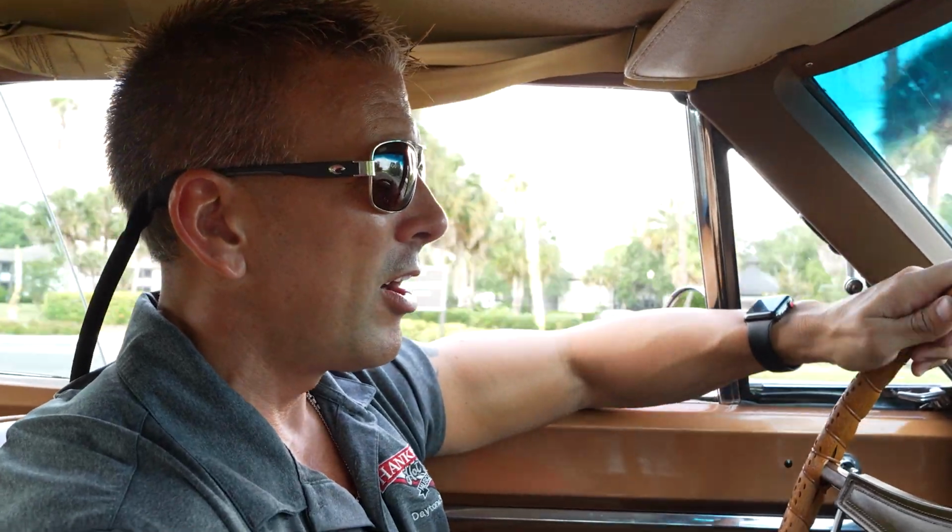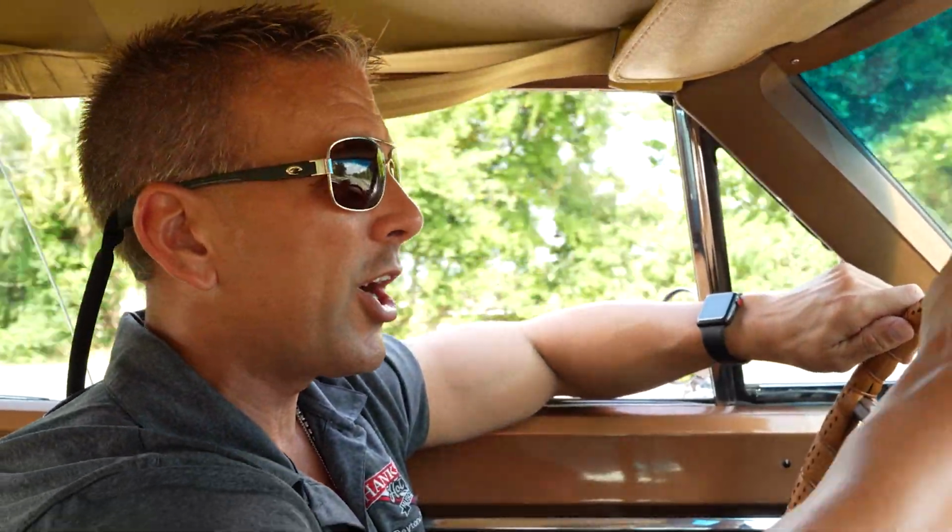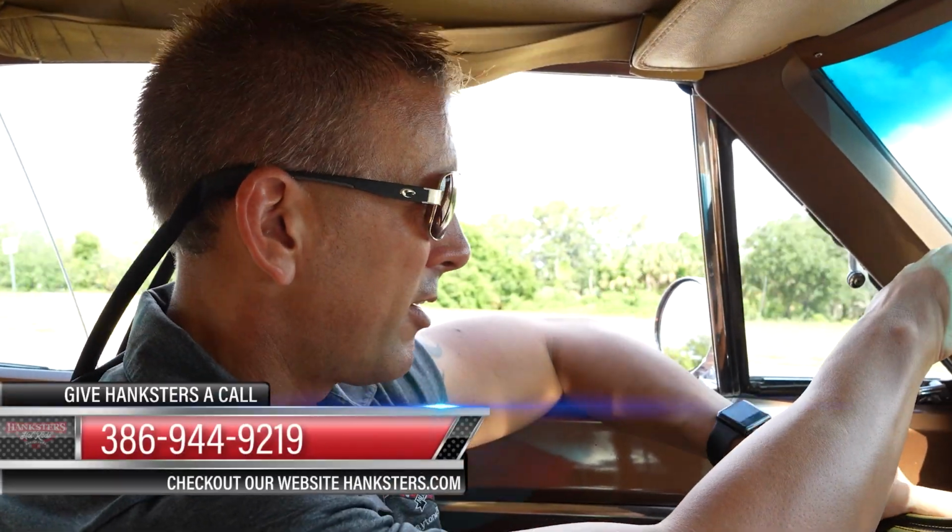If you've been looking for a GTX, this is the one. Air, great color, fender tag, original core support, numbers matching motor, very well cared for, interiors real nice, paint's real nice, body lines are real straight. I'm telling you, I know a good car when I see one, and this is a good car.